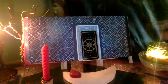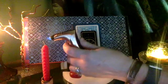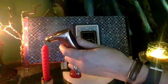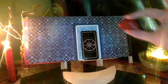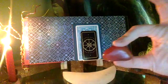I am just going to light your candle for you. Maybe, oops, my lighter's dead. Of course. Alright, so I chose the red candle for you today, and you will see why in a little bit. So I'll just set that off to the side. And the carnelian tumbled stone.